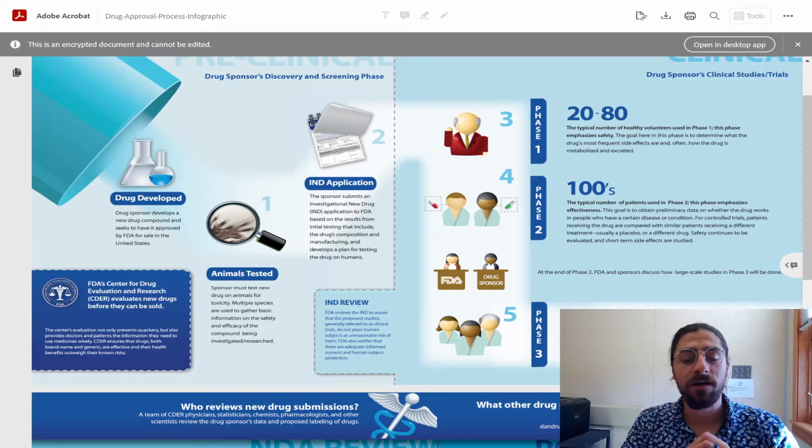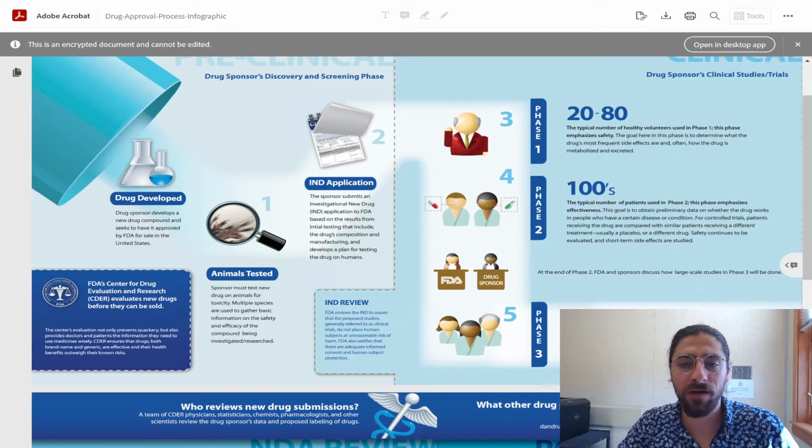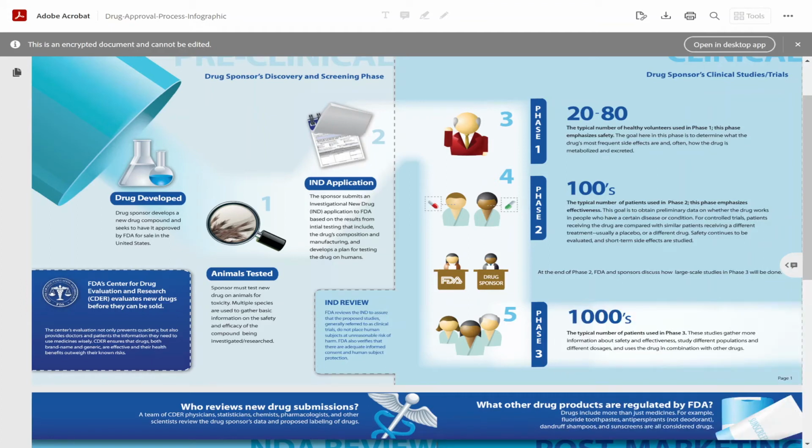There's three parts of the application process, and then there are 3 phases of clinical trials. It starts off, let me see if I can put the infographic on. It starts off when a new drug is developed and an investigational new drug application or IND form is submitted. This is a form that describes what will happen with human tests after the drug has been developed and tested on animals. Those portions are considered the preclinical part of drug development, and then it moves into the clinical drug development part, which happens in 3 phases. The first phase is typically used to determine dosage.